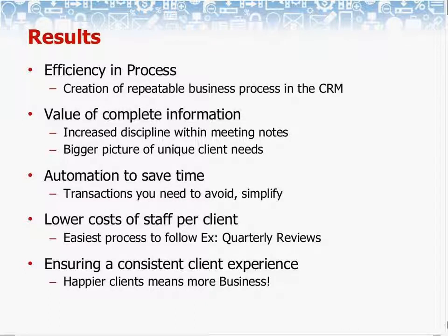So if you're following these steps, what results would you expect to see? Of course, you are expecting to see an efficiency in process, right? Creating repeatable processes can do nothing but lead to efficiencies. The value you're going to increase by having complete information. Like just having every single conversation recorded in your system, I can't think would do nothing but double the value of your business likely. Just having that kind of intimacy and correspondence with all of your clients.